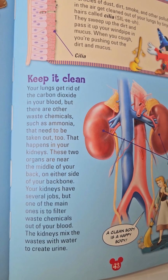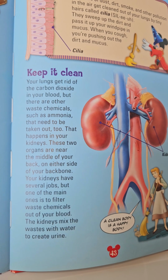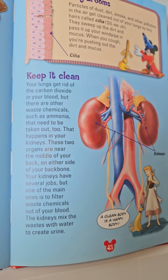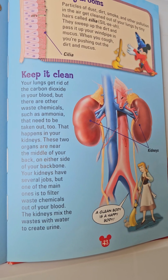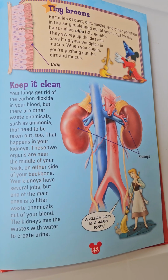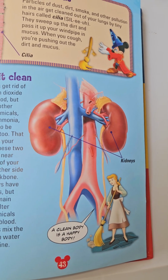Keep it clean. Your lungs get rid of the carbon dioxide in your blood, but there are other waste chemicals, such as ammonia, that need to be taken out. That happens in your kidneys. These 2 organs are near the middle of your back, on either side of your backbone. Your kidneys have several jobs, but one of the main ones is to filter waste chemicals out of your blood. The kidneys mix the waste with water to create urine.